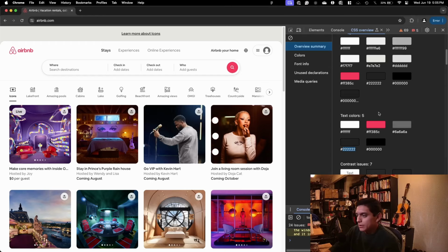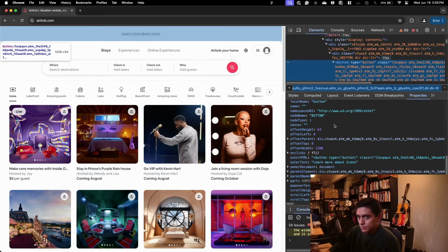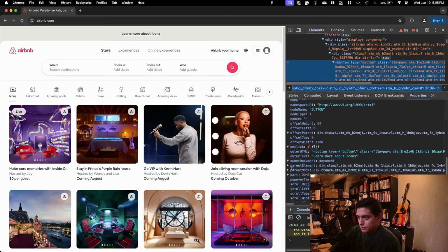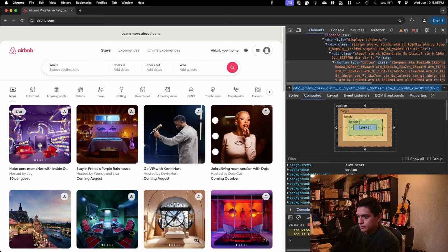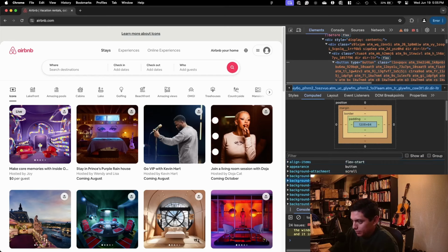Okay, and let's go back here. Element. Oh, what was it? No. Okay, so that was this. Background color. It's not black.